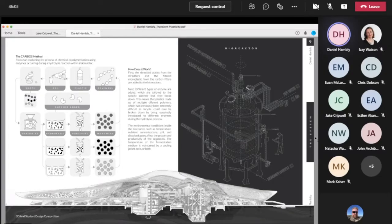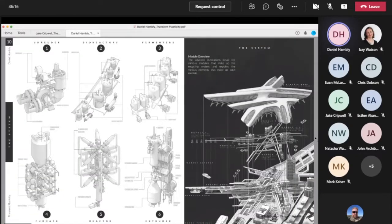This is a big deal, as returning plastic to its monomer state effectively means it can be recycled infinitely, which has the power to completely revolutionize the plastics recycling industry and therefore the world. However, this is only half of the system implemented within the project.